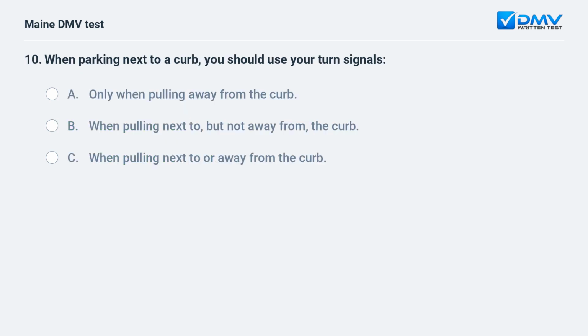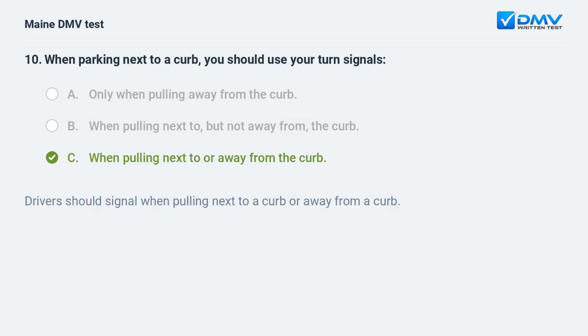When parking next to a curb, you should use your turn signals. A. Only when pulling away from the curb. B. When pulling next to, but not away from, the curb. C. When pulling next to or away from the curb. C. When pulling next to or away from the curb. Drivers should signal when pulling next to a curb or away from a curb.